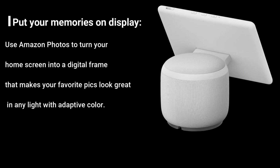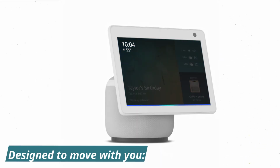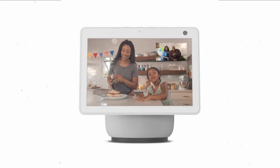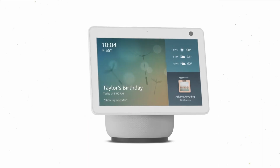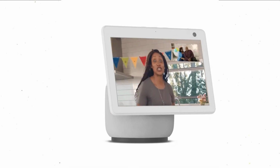Put your memories on display. Use Amazon Photos to turn your home screen into a digital frame that makes your favorite pics look great in any light with adaptive color. Specs. Designed to move with you. Move around the room during video calls or while you're cooking along to a recipe, and the brilliant 10.1 HD screen will automatically turn to face you. You can stay focused on whom you're talking to or what you're watching.